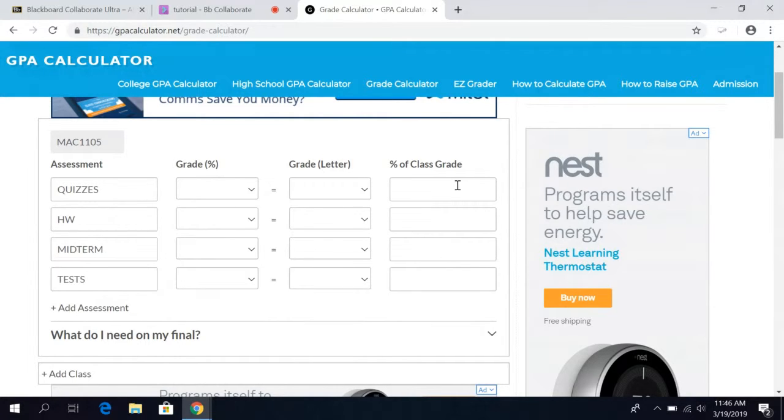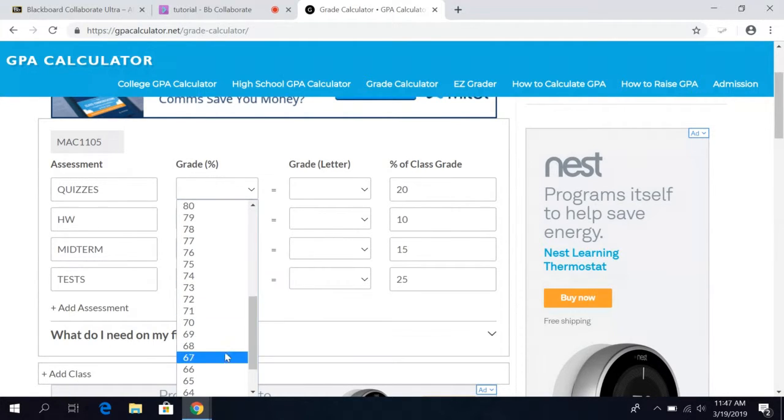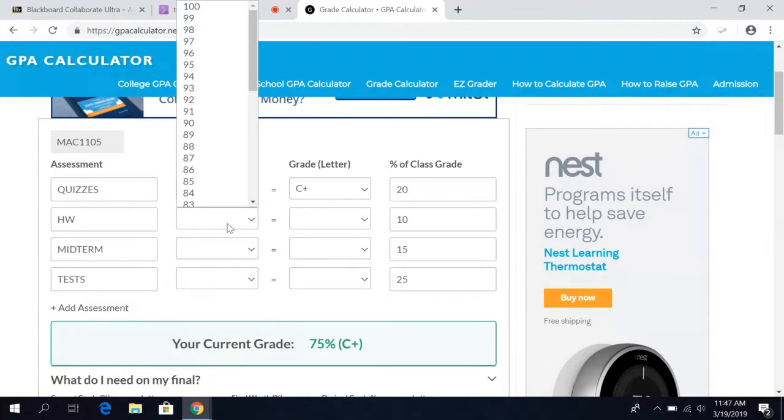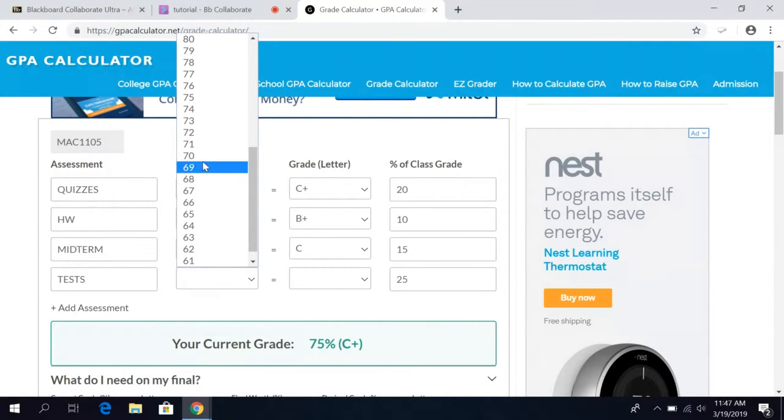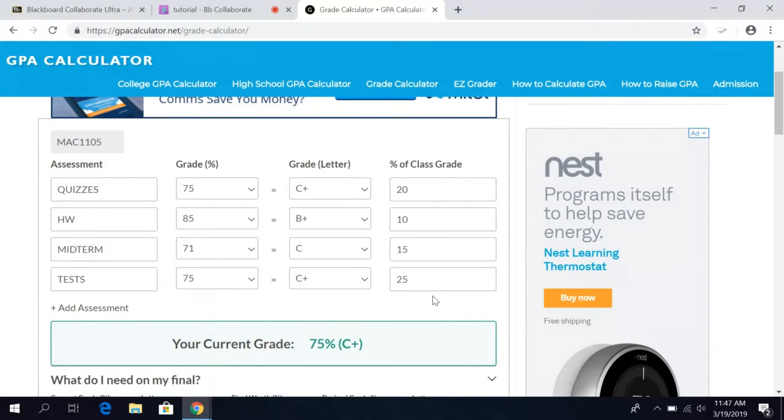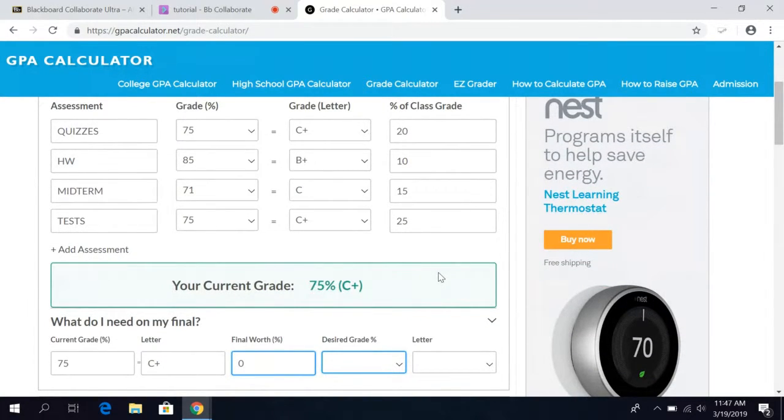Under the percentage of the class grade, you're going to go and look in your syllabus and find out how much each is worth. So your quizzes are 20% of your grade, your homework is 10% of your grade, midterm 15, and tests 25. Then you took your average of each of these items and you put your grade here. So you got a 75 here, an 85 for homework, a 71 for your midterm, and the average of your tests was a 75. Okay, given this information, you currently have an average of a 75% in your class, which is a C. Is it possible for you to get an A in the class?